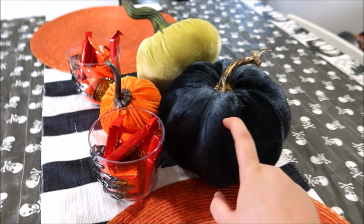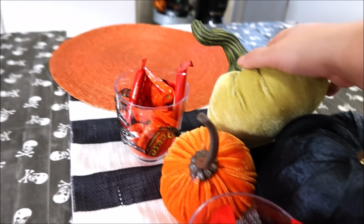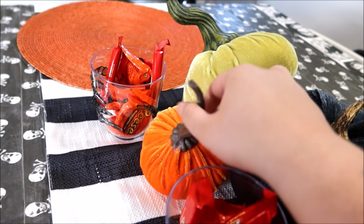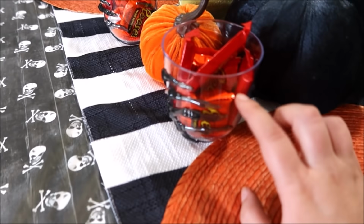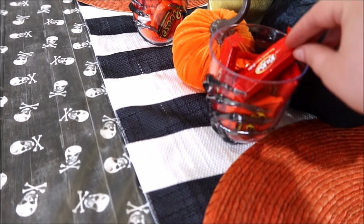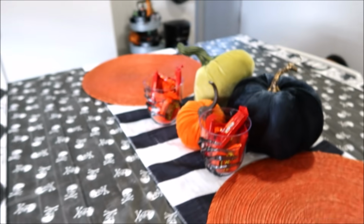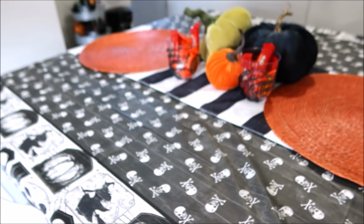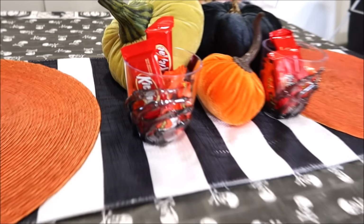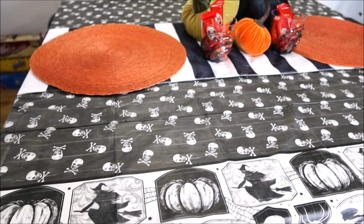This pumpkin was from the Dollar Tree. This one was from Hobby Lobby. And this one was also from Hobby Lobby. These little cups were from the Dollar Tree, and I just put the Reese's and the Kit Kats in there so they would go with the orange that's on here, and they have little fingers on them. So that is the kitchen table.